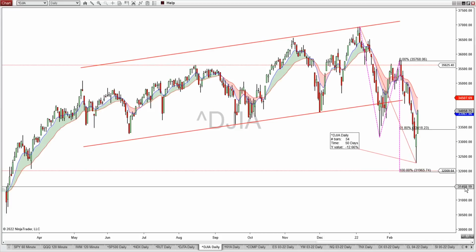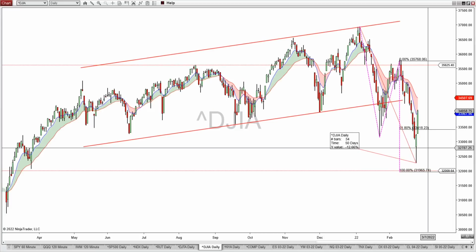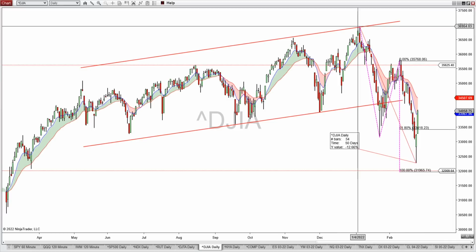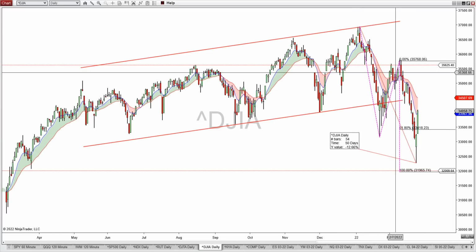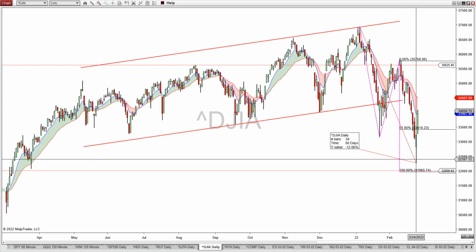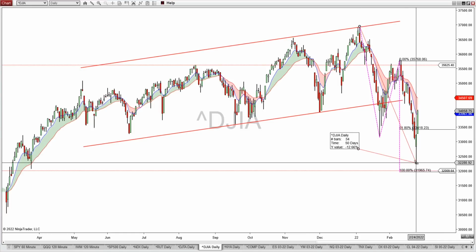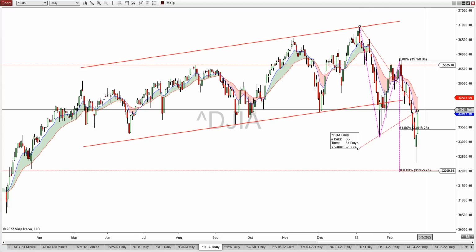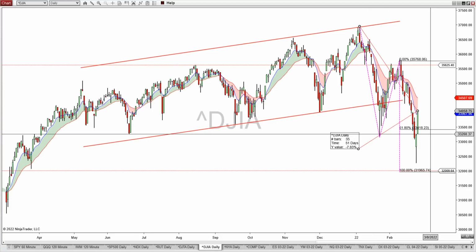Looking at the Dow Jones Industrial on Thursday, it actually dipped almost 13% below its all-time high, and that put it in correction territory. But then on Friday, it actually came back up, and it closed only down about 7.8% from its all-time high. So that pushed it back into the pullback type of territory.